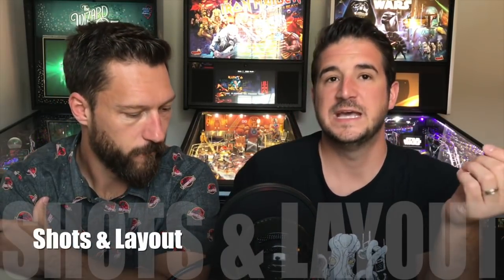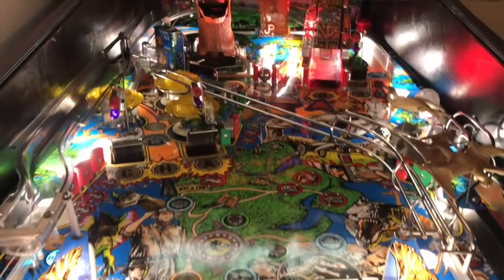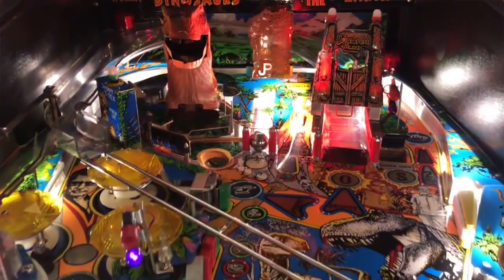Let's go to shots and layouts. As I said before, it is very reminiscent of an Addams Family, of a Whirlwind with the two scoops. It's got the loops. It's got the ramp that diverges, just like Addams Family. Because of all that, I'm at an A-. I think the shots and layout is basic, but it is very well done. You've got the inner loop that you can hit a lot of times. You've got the kickback. You've got the egg captive ball. It has everything in the pinball machine layout that I'm looking for. It does, and I went a little low.